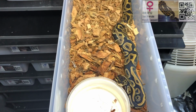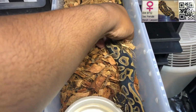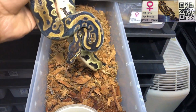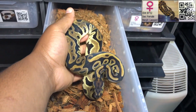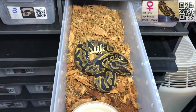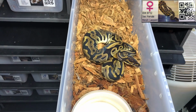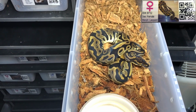Here you have my leopard female. Had her a few months. I'm having a little issues with her eating. She kills it. She starts to swallow it. And if she sees or hears any movement, she stops and lets it go. And she won't go back and eat it. So I don't know how I'm going to handle this, but I got to figure something out because she's missed the last 2 meals.